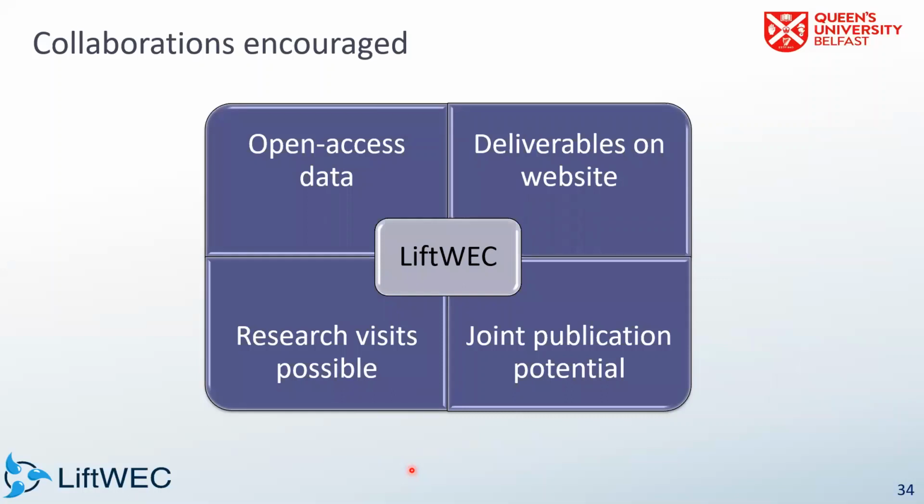The last slide here is where I wanted to say that this research, the LIFWET project, is an open project in the sense that we're encouraging collaboration. All of the data being generated within the project will be available as open access data, and it'll be available for anybody to use. And all the deliverables will be on the website. There's a LIFWET website, and we're happy to share all those deliverables with people.